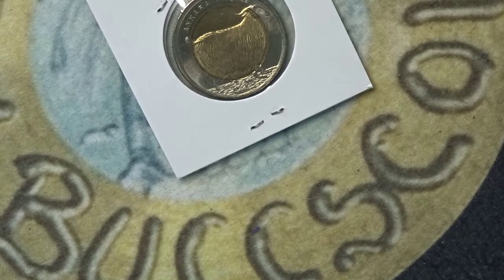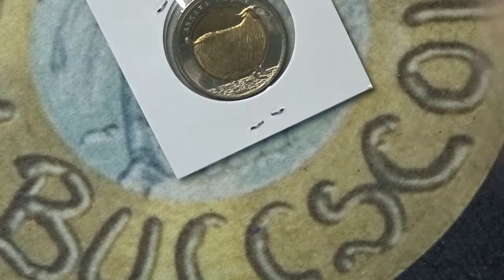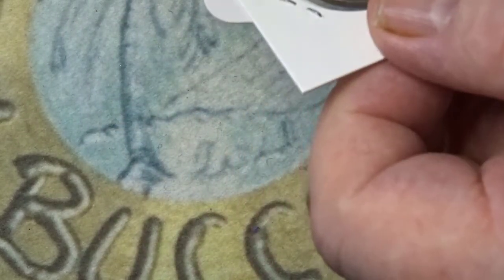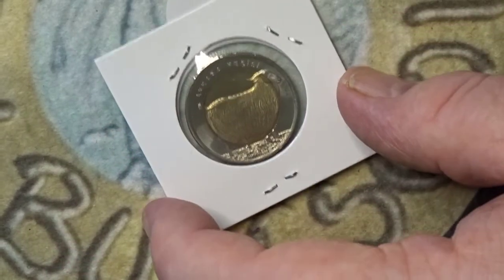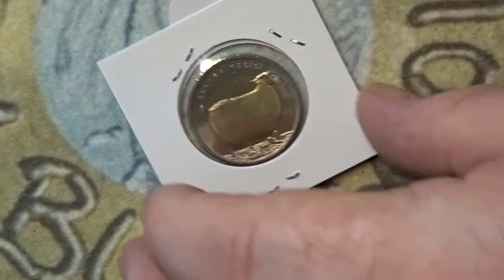It is native to that part of the world. It has a very thick coat, which makes very fine wool, probably amongst the best wool for making clothes from. And you pay a premium price if you buy a knitted sweater or a cardigan that's made from Angora. It's a nice coin in the sense that it shows an unusual animal, and perhaps an animal we wouldn't normally have on a coin. So that's the reason why I got that one.